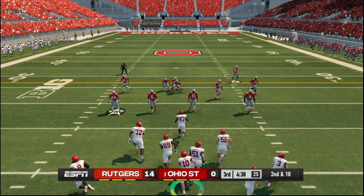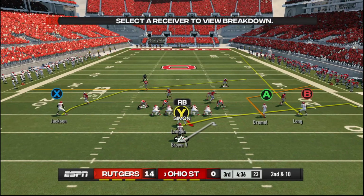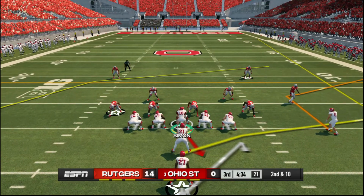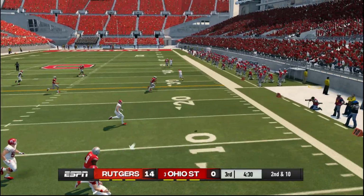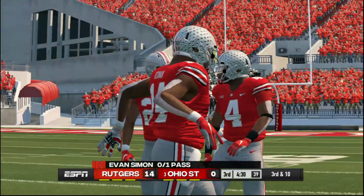Second down, 10 yards to go. Ball on the 16. Play fake. Here comes the defense. And he just gets rid of it.